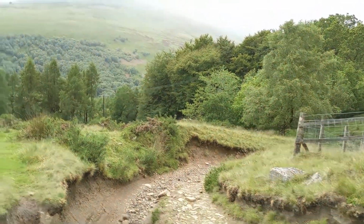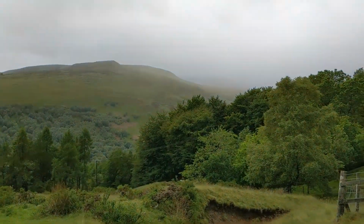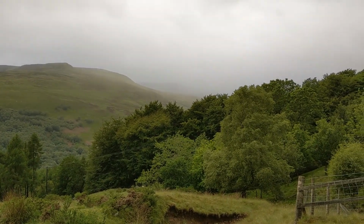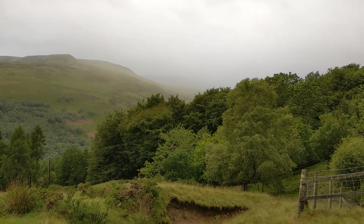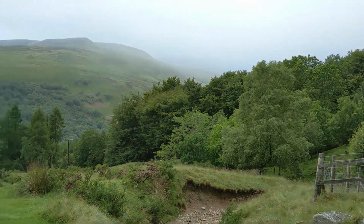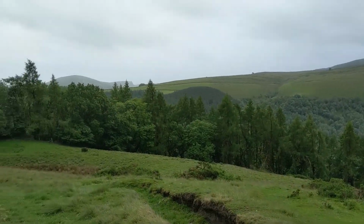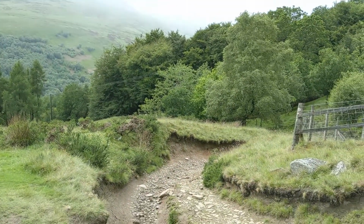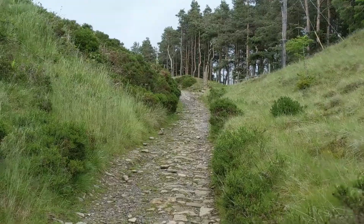Well, this is the track up from Hagg Farm. It's a bit of a beast, especially on the last part of your hike. Looks like the rain's inbound as well, so hopefully I'll just about make it back to the car before it gets me. So I've had a brilliant day, or afternoon and evening, and yeah, more in a bit.